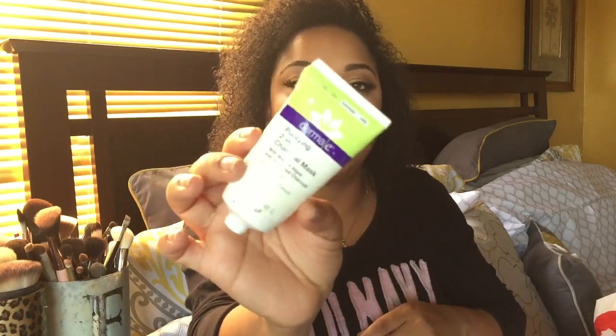If you have dry skin, this is probably not something for you, but I like the fact that Derma E actually puts it on the top of the container. So yeah, I love this. Yes, this is cruelty-free and gluten-free. So that's a repurchase, I already have it.